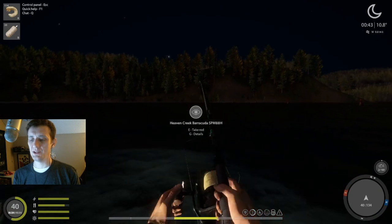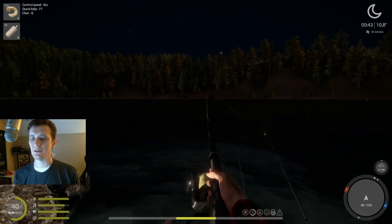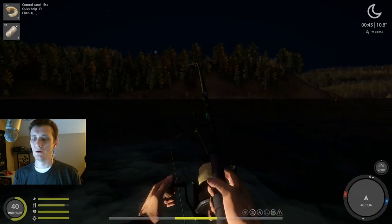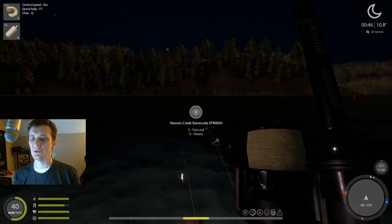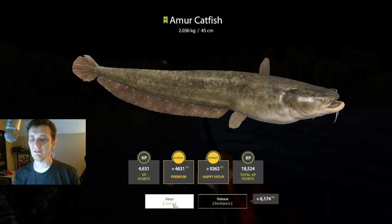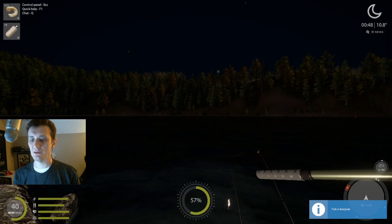Some of that was the ledge. Now that we've got it past the ledge, it's not very big. It's another... Oh, it's an Amur. Nice. That's a good Amur. We'll take 18.5 XP. Absolutely.